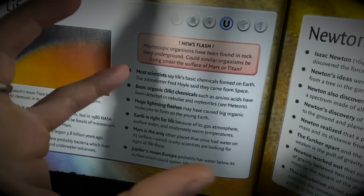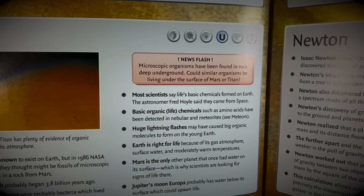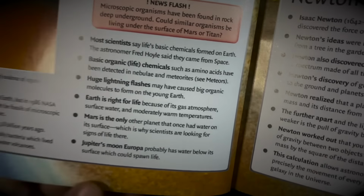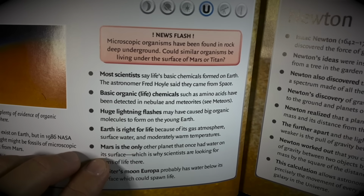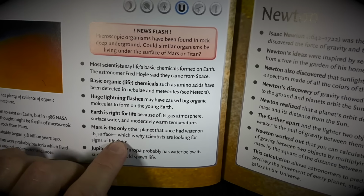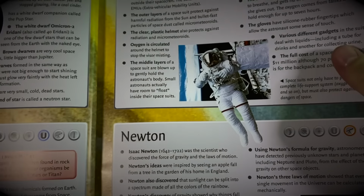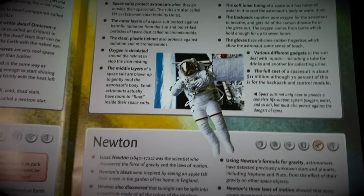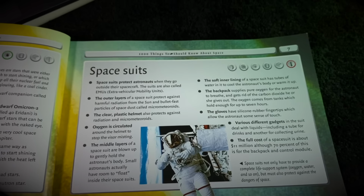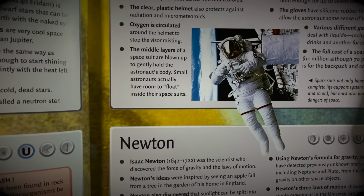And we know that the poles of Mars definitely have ice. Lots of it, it looks like, at least. It's pretty awesome if you've ever seen it. Mars is the only other planet with water on its surface. Jupiter's moon Europa probably has water below its surface, which could spawn life. How amazing would that be if there were just these gigantic alien beasts, underwater, aquatic aliens, swimming under the ice surface of Europa, around Jupiter.